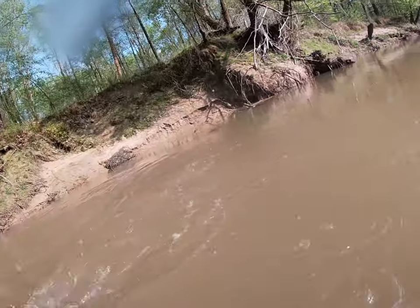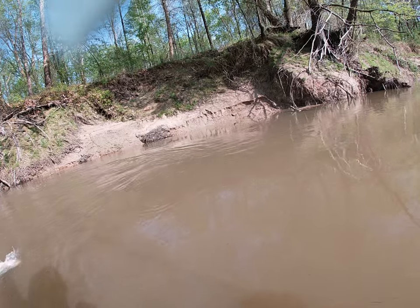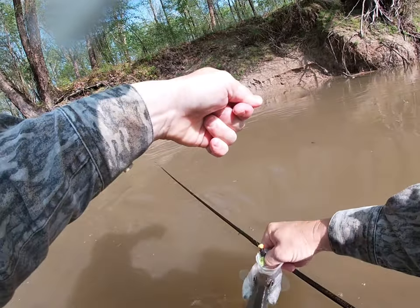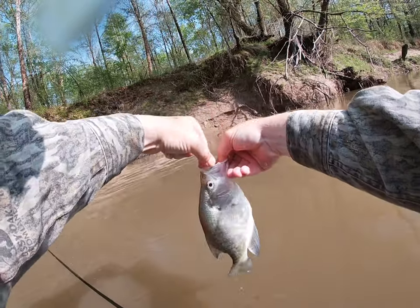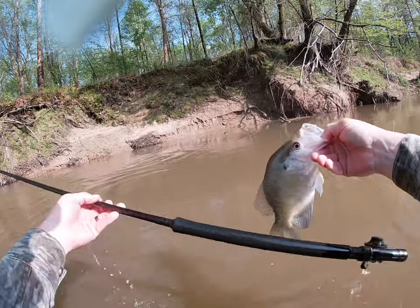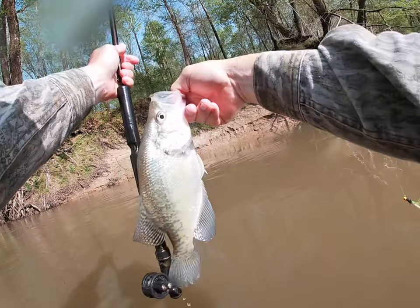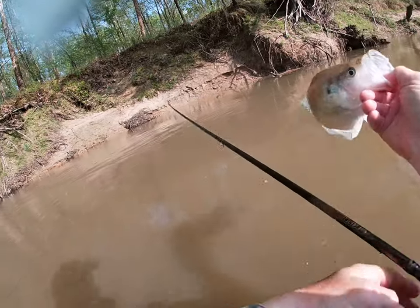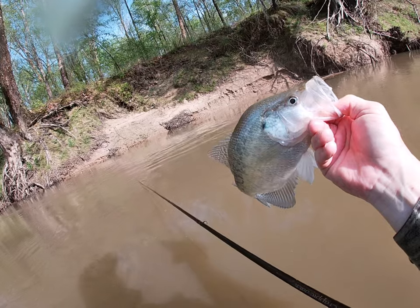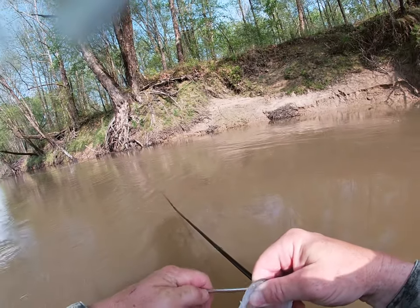That's a doggone crappie. That is a doggone crappie, and a keeper. Yes, sir. That's what we're looking for. I'm gonna measure them for giggles, but I'm pretty sure. Absolutely, that's a 13-inch crappie. Look at that. We might have just messed around and found what we've been looking for, folks.